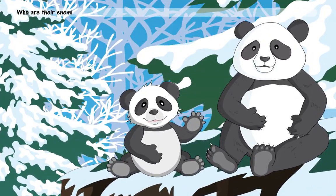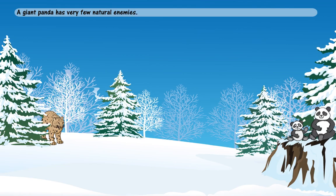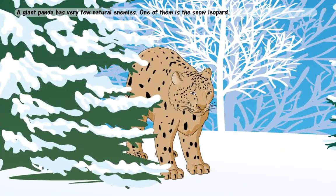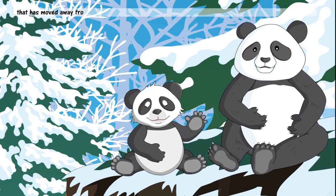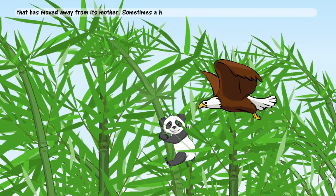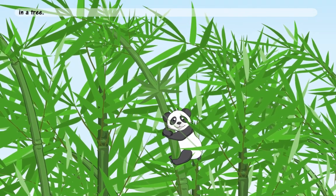Who are their enemies? A giant panda has very few natural enemies. One of them is the snow leopard. It can catch a baby giant panda that has moved away from its mother. Sometimes a hungry eagle may snatch a baby panda that has been left in a tree.